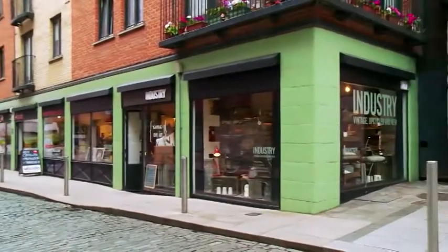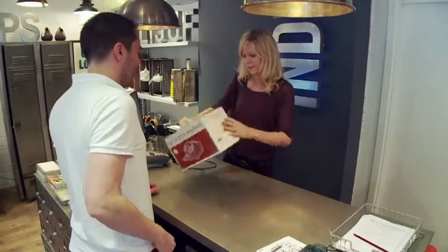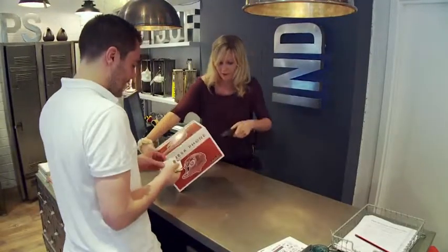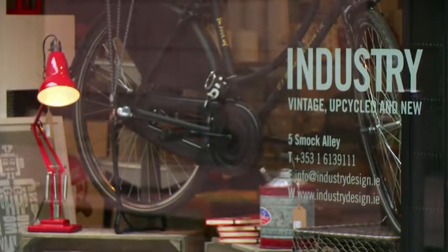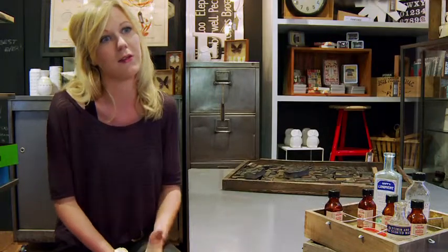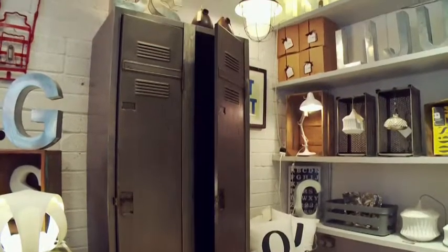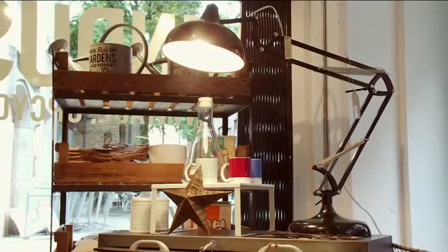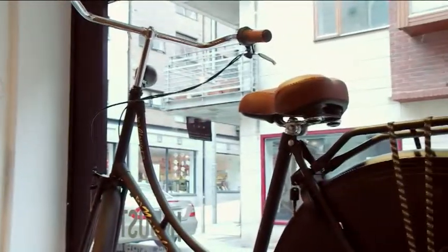But before I do, we go to Dublin to meet interior designer Vanessa McGuinness, who is pioneering a new kind of salvage furniture in Ireland. I sell industrial furniture and also some vintage pieces as well. The industrial furniture comes from flea markets and suppliers throughout Europe. We would go off on our travels in a big van, we drive around and source pieces, then we haul them all back to Ireland and then we have them restored here.